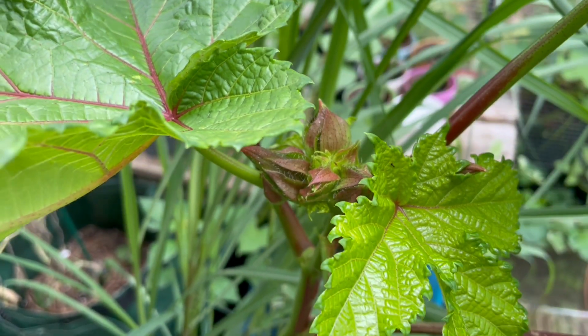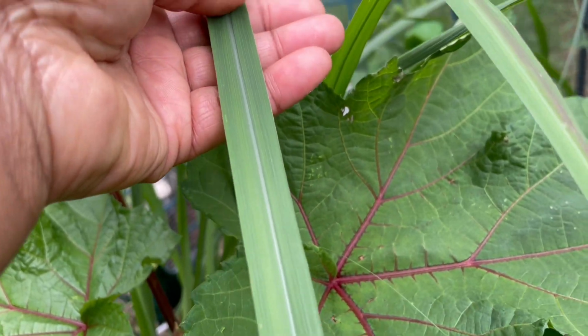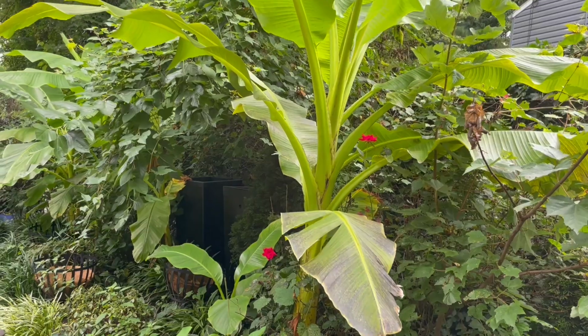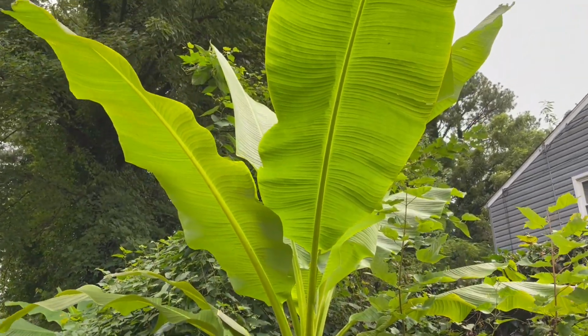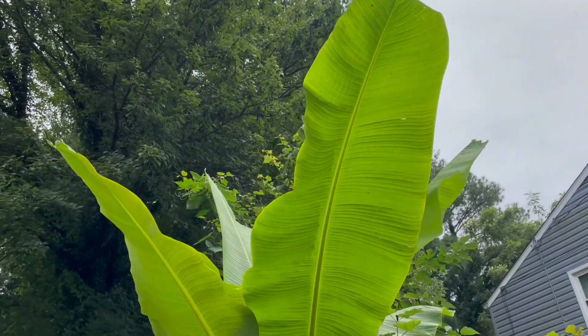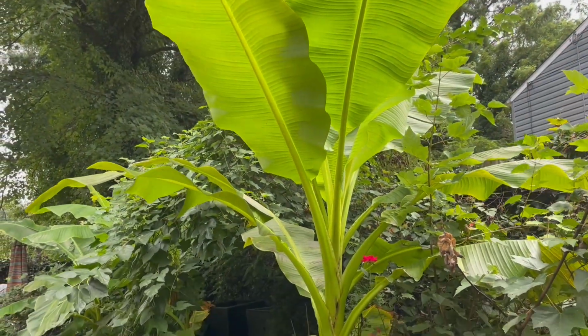The okra is on and popping in the garden and growing well with lemongrass. Now, while she doesn't produce any edible fruit, this sister right here stands tall, proud, and bold in my garden. This tropical looking, perennial, ornamental banana plant comes back every year.